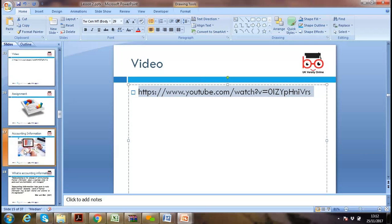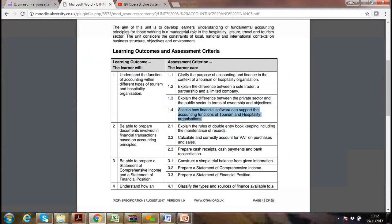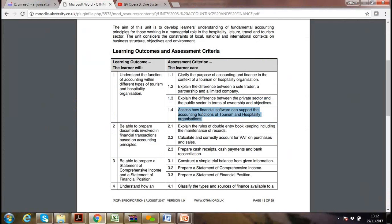Okay. So one of your learning outcomes we really need to address. Assess how financial software can support accounting functions for the tourism and hospitality industry. So you can discuss the software, and you can link the discussion to the hospitality industry, hotel industry, or anything which helps them with booking and tracking and all the payments, receipts.